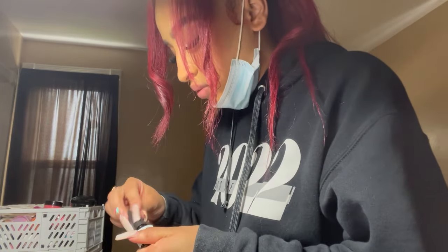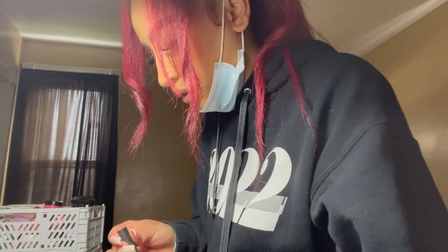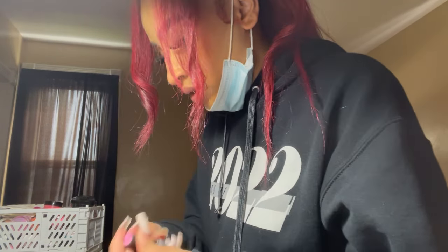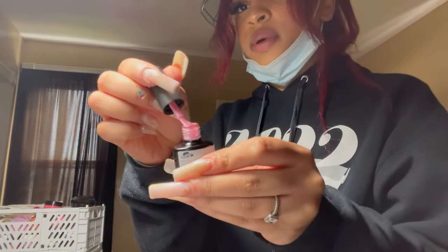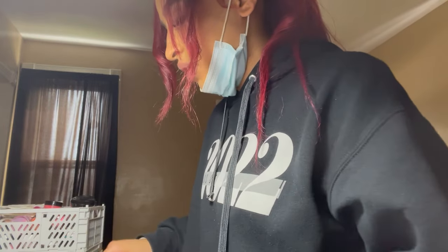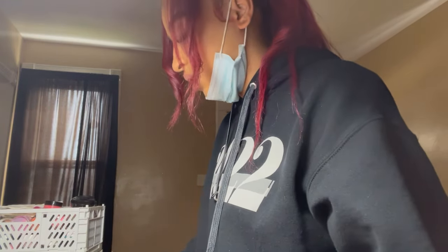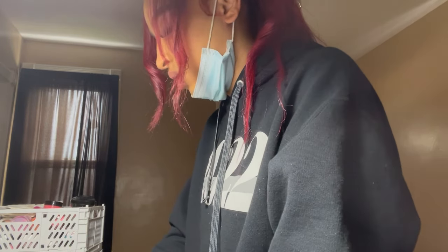Maybe this color. No, these colors do not look the same as they do on the pictures. Okay, yeah, so she's gonna be getting like a baby pink French tip set, and then she's getting like the scattered diamonds all over. So I'm gonna quickly set up for her. It's currently, I think, 20 right now, so I have 10 minutes.